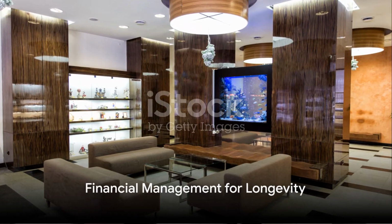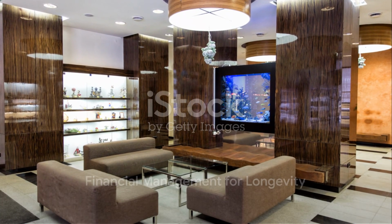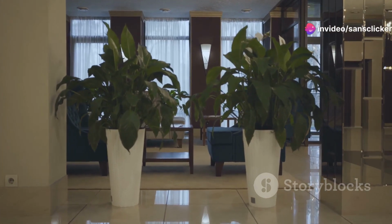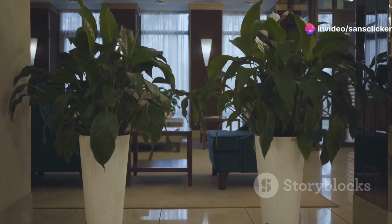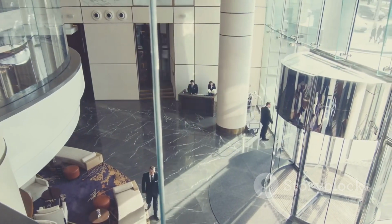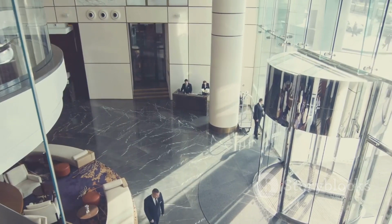Finally, financial management. Monitor your revenue streams and control your expenses. Keep track of the financial health of your hotel regularly. Make informed decisions based on data and trends. Remember, financial stability is the backbone of your hotel's longevity.